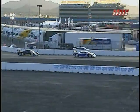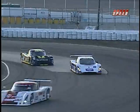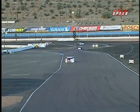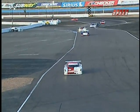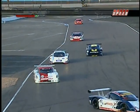Pontiac powered Riley there, hassling the Lexus Doran. Now, if you're in a GT car, an SGS car, and you're in the back for some reason, you've got to step on the gas because these guys in the Daytona prototypes are coming fast. Max Pappas will be lapping these cars in about 4 laps. It won't take long.